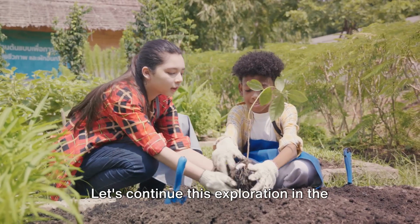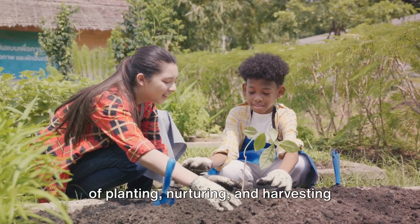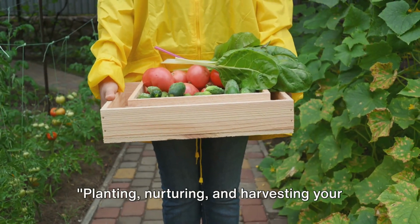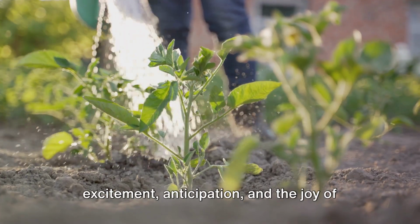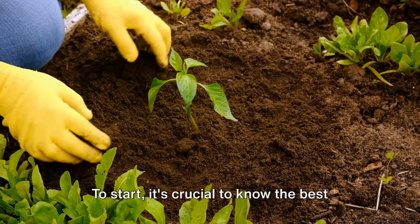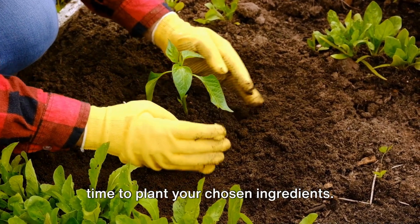Let's continue this exploration in the next scene, where we'll dive into the art of planting, nurturing, and harvesting your gourmet ingredients. Planting, nurturing, and harvesting your ingredients is a rewarding journey. Each step of this process is filled with excitement, anticipation, and the joy of watching life sprout from a tiny seed. To start, it's crucial to know the best time to plant your chosen ingredients.